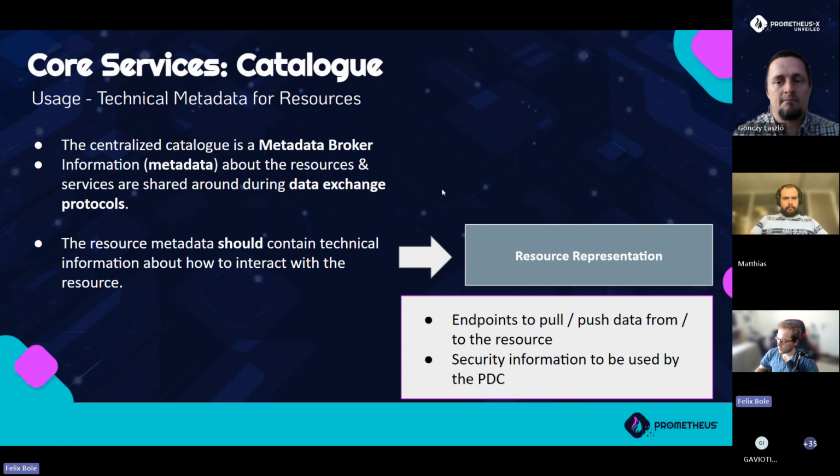And on top of this metadata you register in the catalog, you also have some technical metadata you need to provide, which is called resource representations right now. That is the metadata that will be used by the connector during a data exchange process to know how to communicate with that resource to either push or pull data from and to that resource. So this is made simple through interfaces if the implementation has a graphical UI, but it is also available via API. It is an essential element of the metadata to add in order to make the data exchange happen, because it's necessary for the connector to know about this.